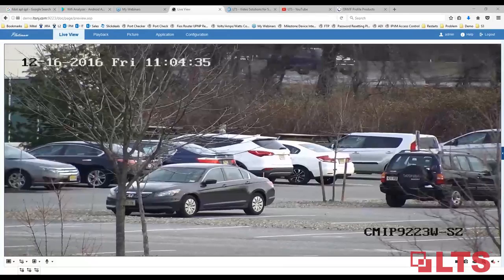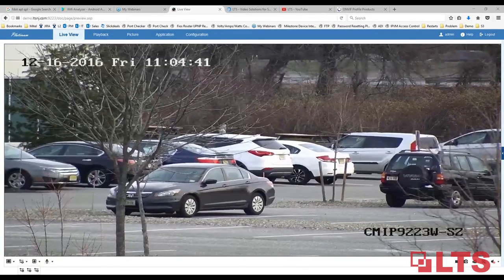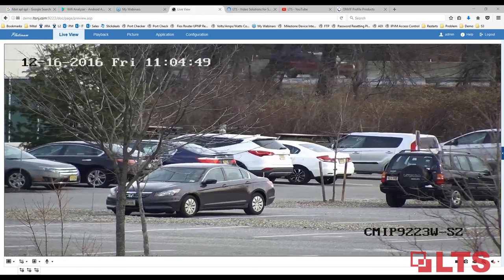And what is the total distance you can zoom in, Alfred? That's a good question. It really depends on the area. If you have a completely open field, what we're looking at is approximately 400 feet, I would say. So that's the most range that you should be getting.